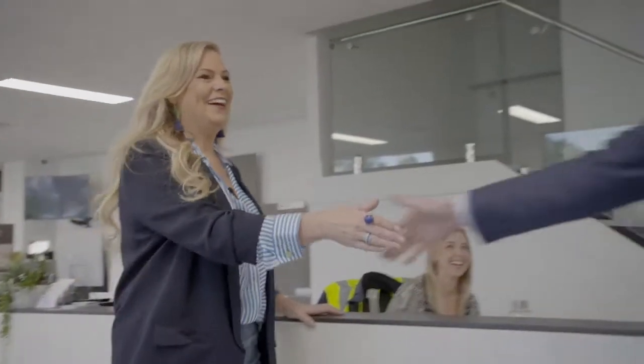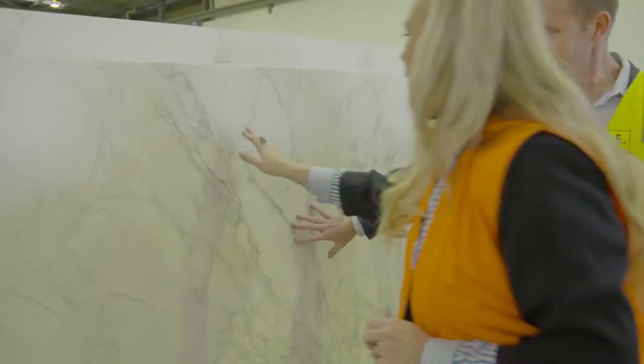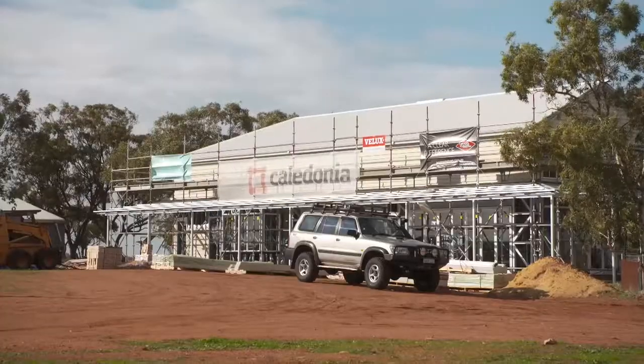A quick stop at DMS Spray Solutions to choose the front doors. And then, the all-important centrepiece to any home, Natalie visits Constantino, who is supplying her beautiful kitchen benchtop. Wow. I think it's time to get back on site. And just in time too.